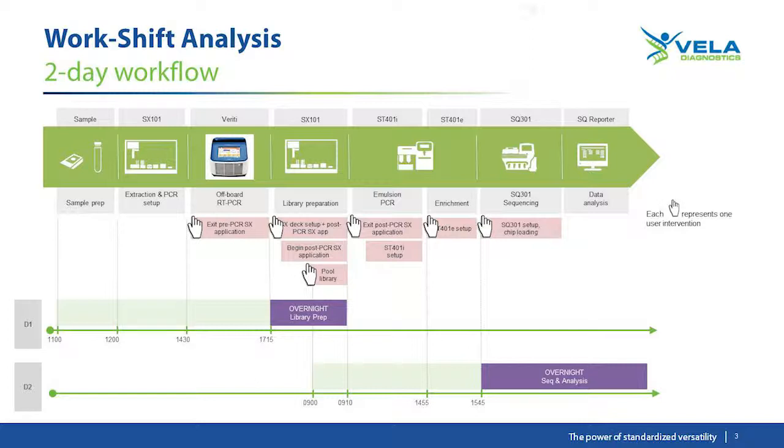So what's also shown on this slide is hands-on time, indicated here. The overall hands-on time on the whole workflow depends on the lab, of course, but it ranges between 2 and 2.5 hours. The overall assay time ranges between 2 and 2.5 days. So it's mostly automated, very little hands-on time, and you get a full report in the end.